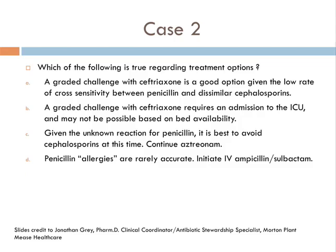With the unknown reaction, A, graded challenge with ceftriaxone is a good option given the low rate of cross-reactivity with penicillin. B, graded challenge with ceftriaxone requires admission to ICU. C, given the unknown reaction to penicillin, it is best to avoid cephalosporins. D, penicillin allergies are rarely accurate; initiate ampicillin sulbactam.